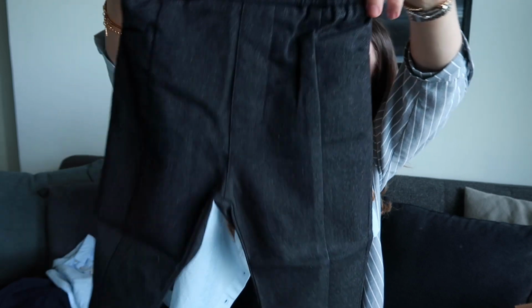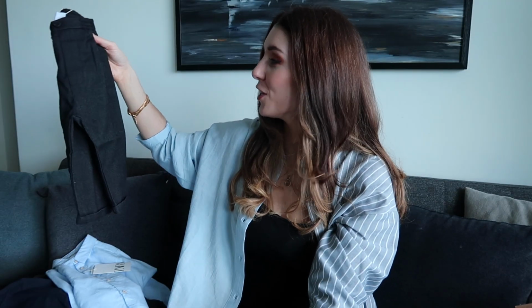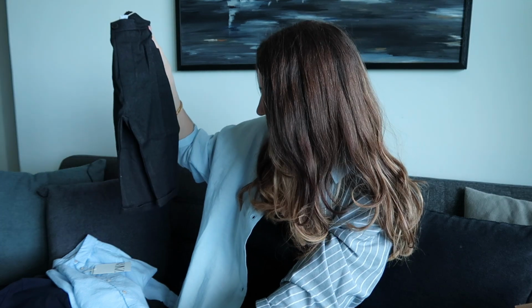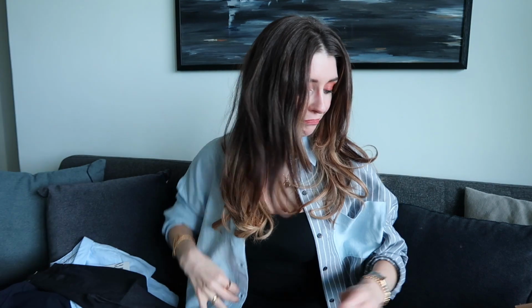But yeah, I don't know, they're going to look a bit like he's wearing some schoolboy trousers because of the colour. With them being charcoal, I don't know if it's going to look like he's wearing a little schoolboy trouser. So yeah, I'm going to have a little think about them.